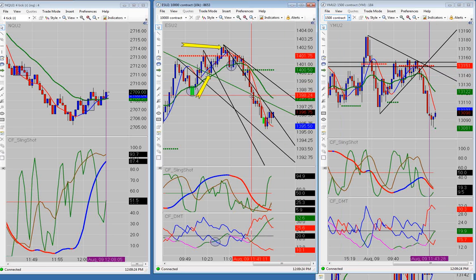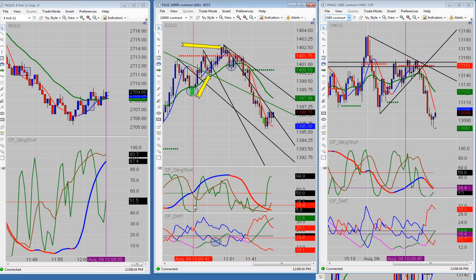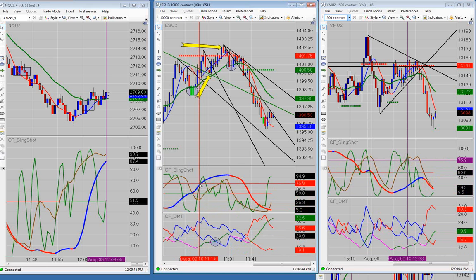All that said, let's look back over here at the ES. We had this turning point right here. We took this long trade right here on the bounce off the BBC. We took 2 points profit on that. When you have a divergence down here on the slingshot, usually what's going to happen is the green line is going to work its way up into the cycle portion of the slingshot like it did on this one.